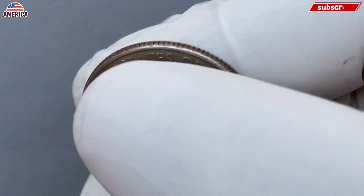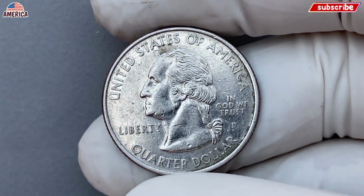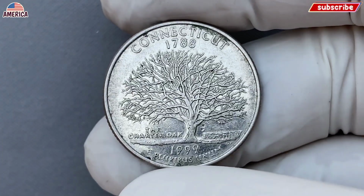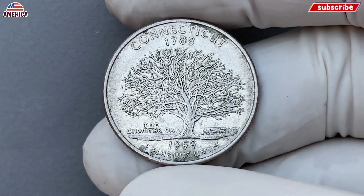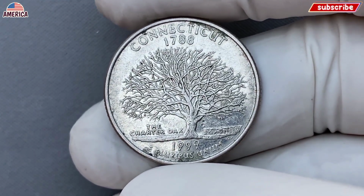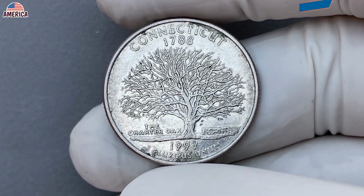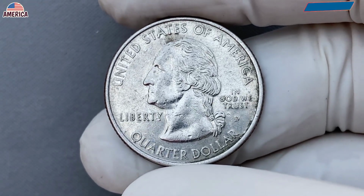The Connecticut quarter features an iconic design celebrating the charter oak, a symbol deeply tied to the state's rich history and heritage. However, what really sets this quarter apart from millions of others are some exceptional minting errors that have made certain specimens unbelievably valuable. Among the most sought after are the double die obverse errors, where the date, lettering, or elements of the charter oak design show striking doubling.